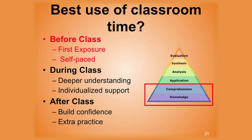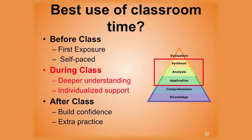During class, I strive for a deeper understanding. I try for application. Now that you've got the theories, I don't have to teach Newton's three laws now. I just give them an example. How does it apply? Tell me how you apply each of those. And if they don't know, I say, well, that was in your reading. You go figure that out.